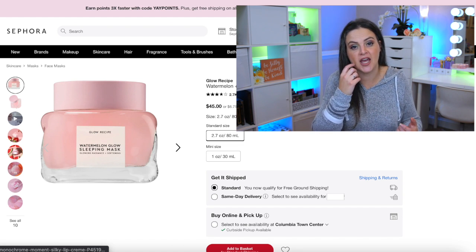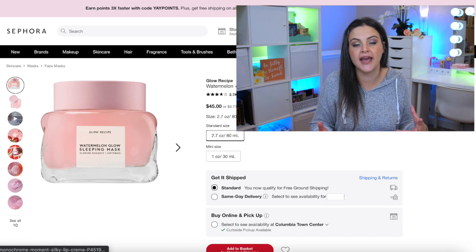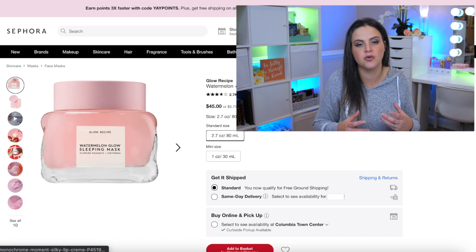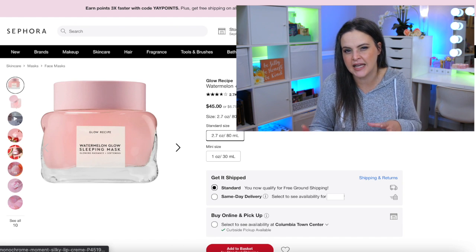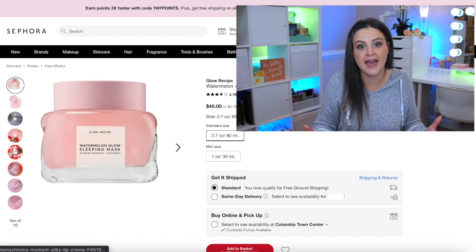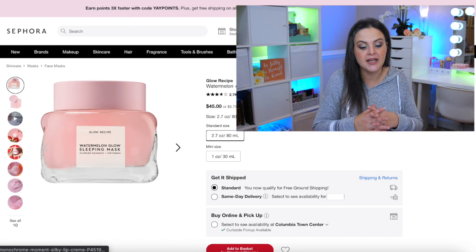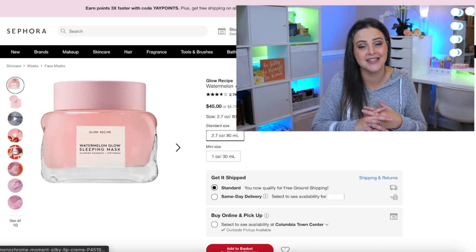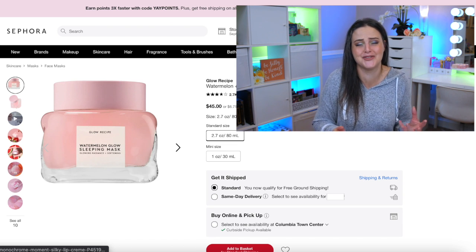Also with the AHAs in it, which is a chemical exfoliator, it's just really nice. It's a mild chemical exfoliator. It doesn't do a ton like a serum might or like an AHA toner might, but it is a really nice product, and my skin looks beautiful when I wake up after using this, and I love the scent of it. It smells so good.